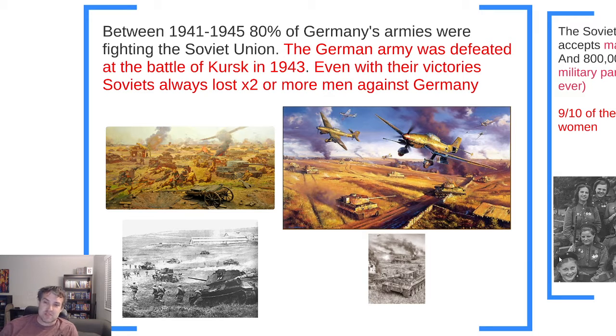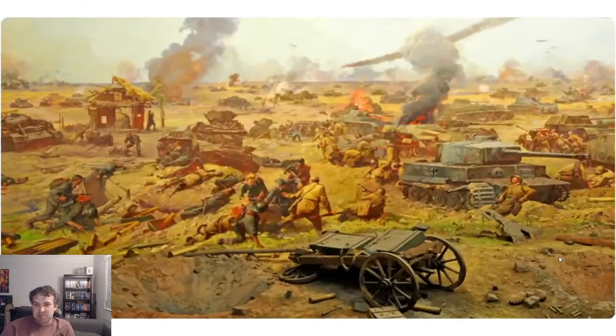And the German army was defeated at the Battle of Kursk. It was this really big battle. And despite the Soviet Union now kind of winning the war, they always lost twice as many men as the Germans did. The Soviets just were constantly throwing people at the Nazis to just get them pushed back. All right, here's some pictures of the Battle of Kursk.